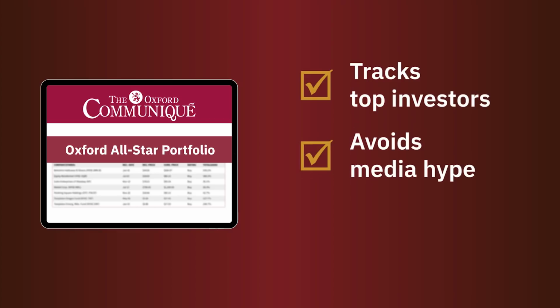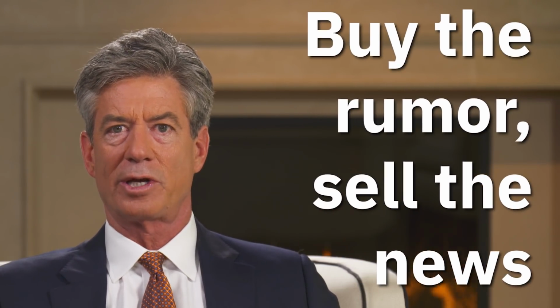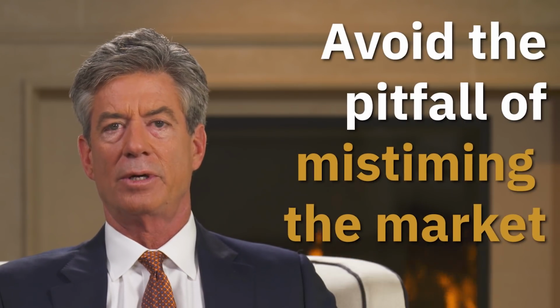In essence, the recommendations avoid the media hype around so-called hot stocks, and instead they focus on when the smart money piles in. The old saying goes, buy the rumor, sell the news. And the All-Star portfolio helps accomplish just that while avoiding the pitfall of mistiming the market. Now, it goes without saying that not every trade is a winner. Even Buffett can be wrong every now and then. So the Oxford trading portfolio is a great counterbalance and partner to the All-Star portfolio.